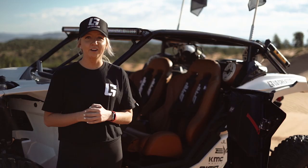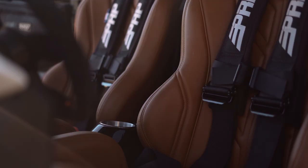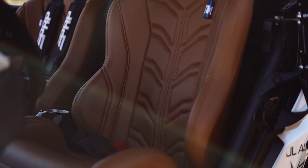After we got the exterior dialed in, it was time to move on to the interior, which is also super important. I wanted to go with a tan seat to contrast that bright white on the outside, so I went to Herbie from XXX and he executed it perfectly.